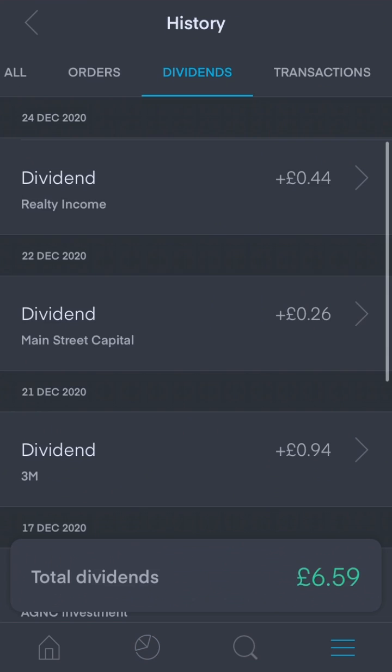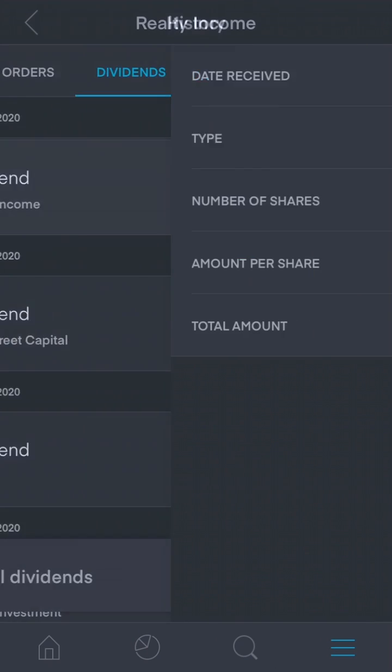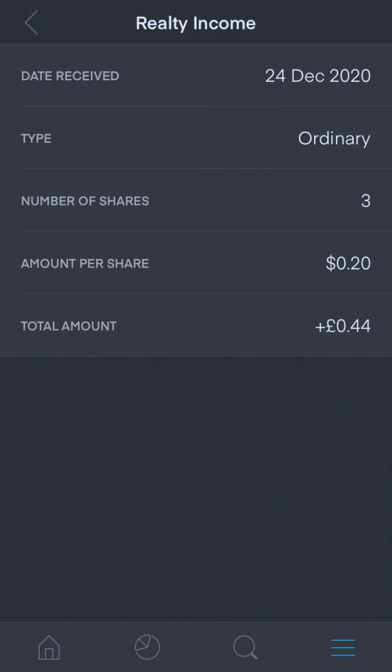position. So again, Christmas Eve, a nice dividend received early present from Realty Income, and another one of my monthly paying REITs. That's 3 monthly paying REITs who have paid me this month. So I received 44 pence from Realty Income for the 3 shares that I've owned. It's worked out at 20 cents per share, but in the UK, it's obviously less due to the FX fees. So 44 pence in total.